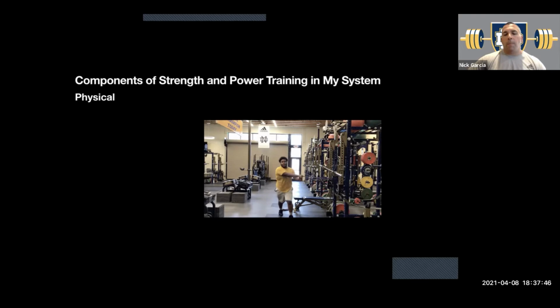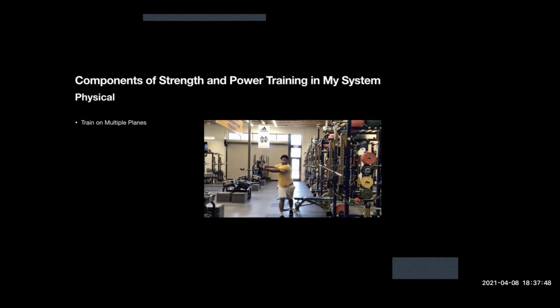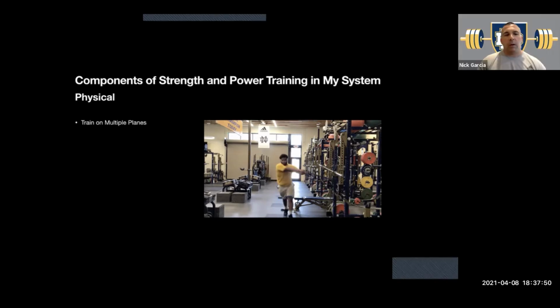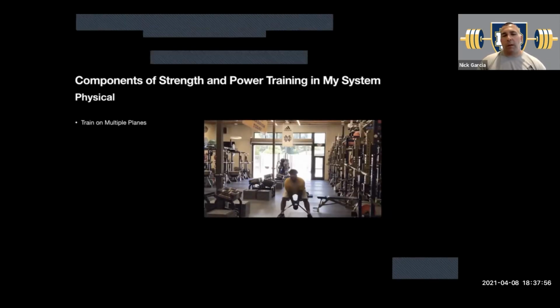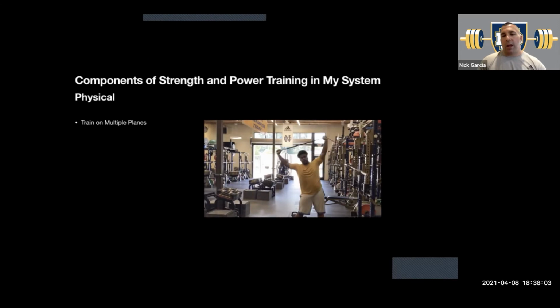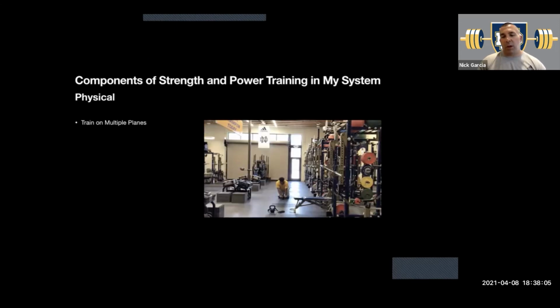Okay, so components of my strength training and power training system. We train on multiple planes, which means your sagittal plane, your frontal plane, and your transverse plane. Right here is a video of Quentin Lyons. He threw 62 feet for me his junior year. We didn't get a shot at senior year because of COVID, but he trains extremely hard, and you'll see this in the circuit that we do at the very end as an example of training multiple planes. And I'll repeat it at the end.